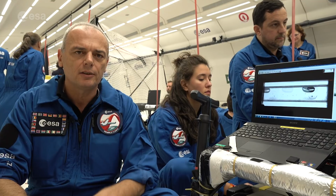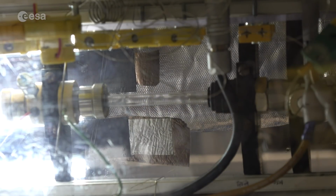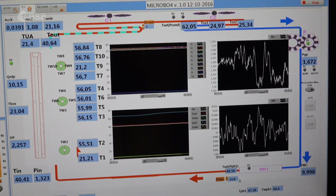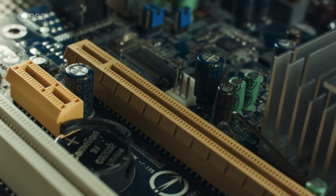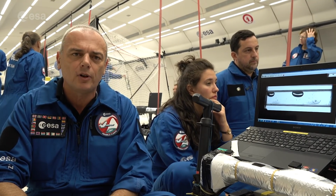So why are we here on a zero-G aircraft? Because we are testing our cooling system that uses evaporation and condensation, two very highly efficient heat transfer mechanisms. Our system has been developed to cool down power electronics, in particular CPUs of computers or power electronics that we can find in electric cars, like inverters and batteries, for example.